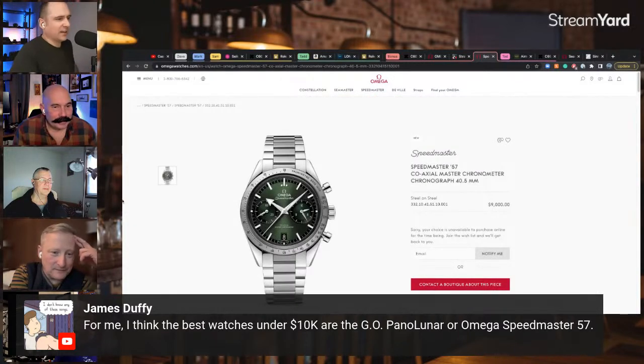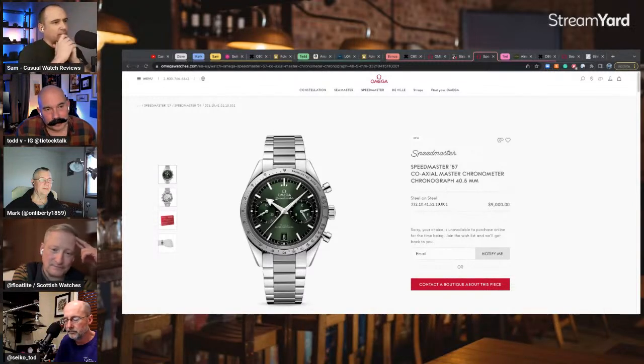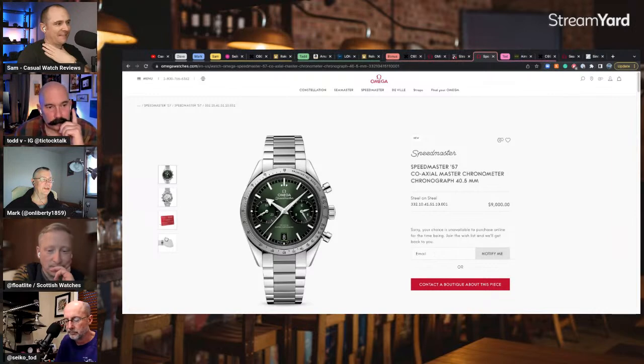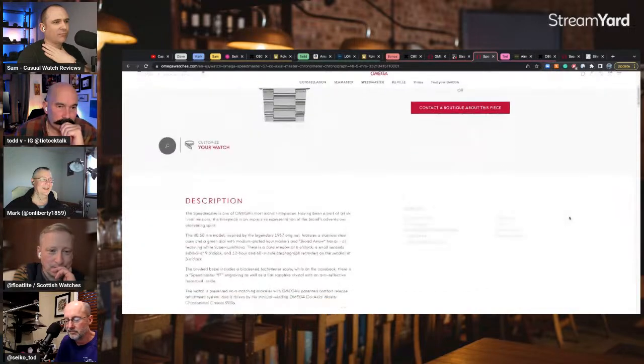Yeah, I actually really like this one, this green dial. I like the red version too. As I recall, there's a heck of a taper on that bracelet. There is. If you've ever worn a Seamaster bracelet where there's no taper, that bracelet feels really, really weird.